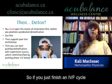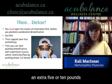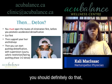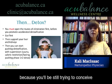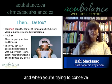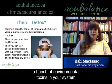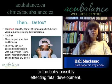So if you just finished an IVF cycle and you feel like you've gained an extra 5 or 10 pounds and you want to detox from excessive hormone load, you should definitely do that, but in a very gentle and safe way, because you'll still be trying to conceive. And when you're trying to conceive, you actually don't want to stir up a bunch of environmental toxicants in your system, because you'd just be making them more available to the baby, possibly affecting fetal development.